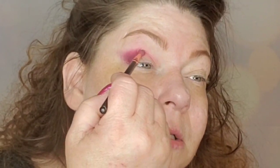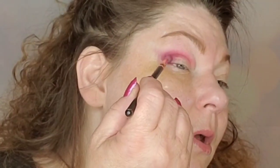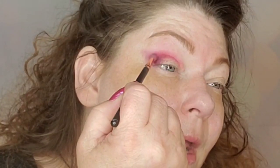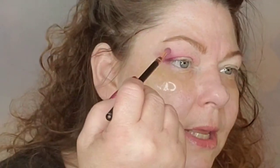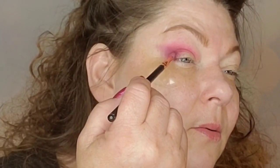I just want to get into this and deepen it up. But I don't want to lose that red, see? And then I'm just going to wing it out ever so slightly and blend up, making sure I don't lose that red. I want to keep that red there, but I do want an outer corner. I still want to keep it where you can see just a little tiny bit above my hood, which is definitely hooded. But yeah, guys, I'll give my final thoughts on this palette when I'm done.